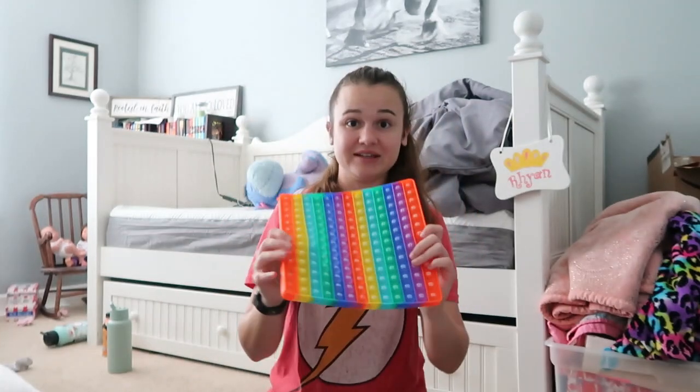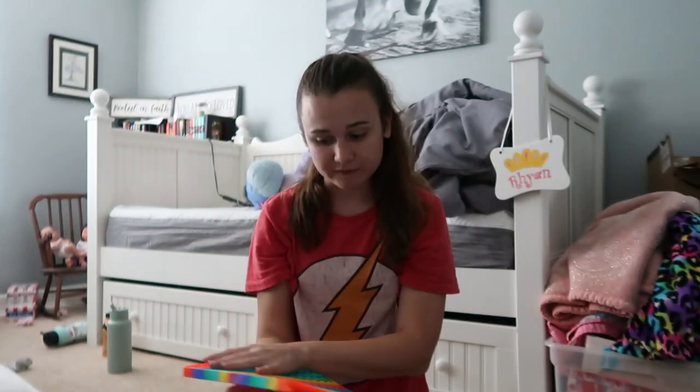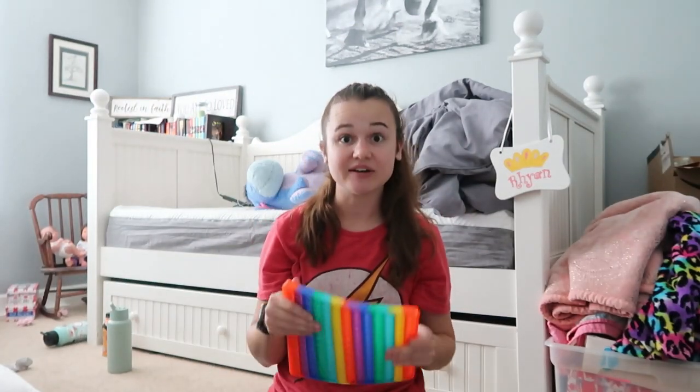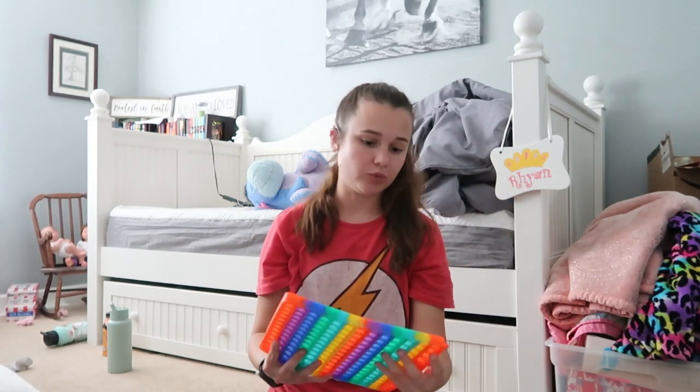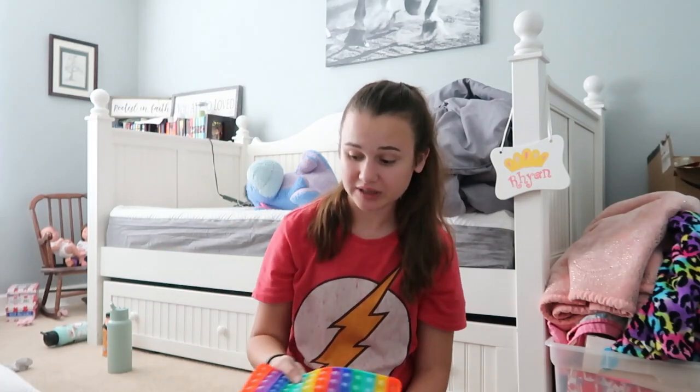And then I found this really awesome Poppet. So this has all the multiplication tables on it, and I only have one of these, so it'll be for very special occasions, but I find it so fun. It's literally a Poppet, and it's got all of the multiplication tables on it. So super fun. I'm bringing that. I bought this just for myself, honestly, and I'm excited for the children to get their hands on it and have fun.